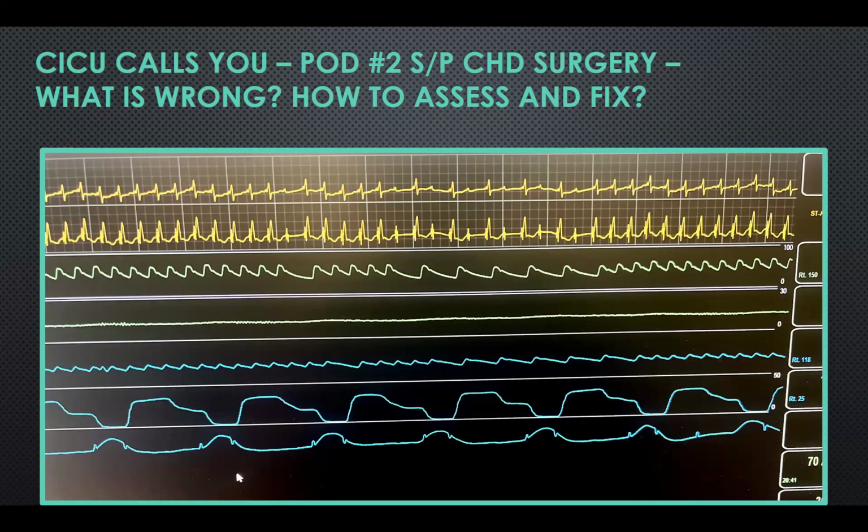I think the day before it had been like 3.5. No, I think it had been 2.5, and we were programmed at 5. But then the next day when we checked it, it was 3.5. So you could argue that at 5, it should have been capturing all the time. But remember that the threshold is going to change a fair bit.